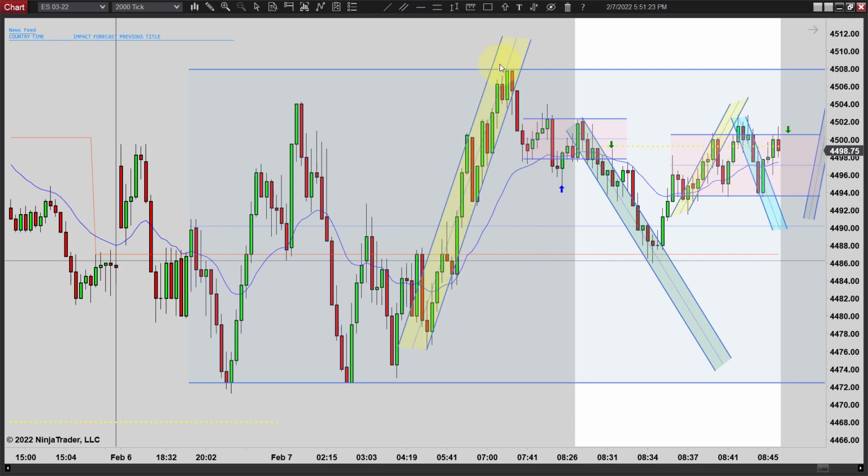Obviously, we had this trend up here in the early morning. 7 o'clock came somewhere in this move up, and then we get the first break of this yellow channel. We get a first entry and then a second entry right here. Technically, there may be a second entry here, but this looks like one leg down, a little two-legged correction, a second leg down. So I'm still going to count this as a second entry.